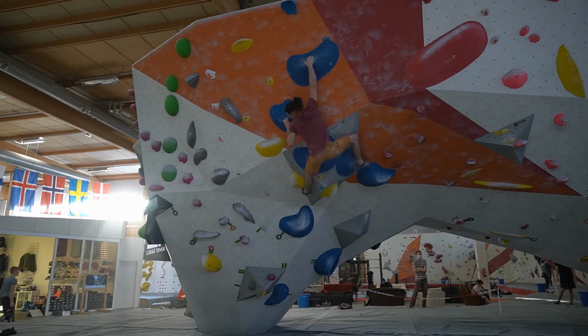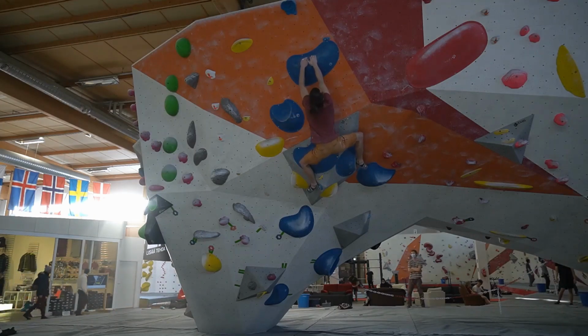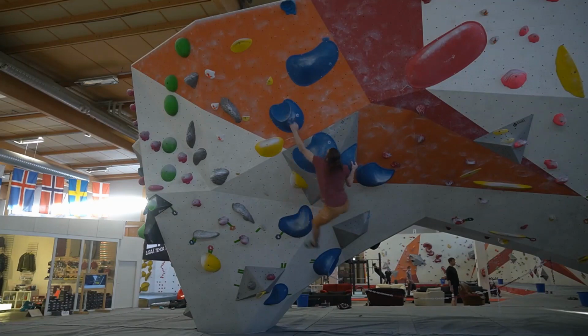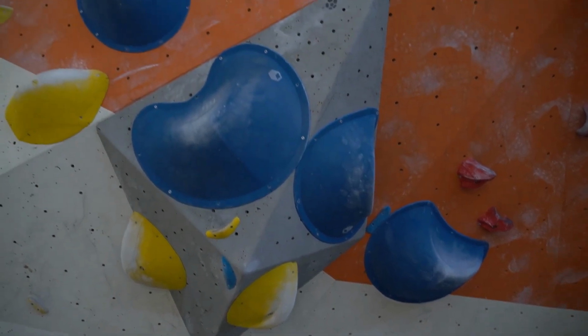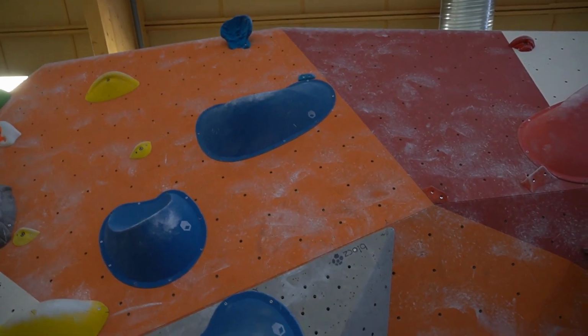I think it has 11 moves, so if you're already a bit tired, then you can even get pumped on these moves. And there I fell 2 moves short of the top, and then I kept trying, but I couldn't do this problem any longer. So unfortunately I ended up doing just 27 out of the 28.